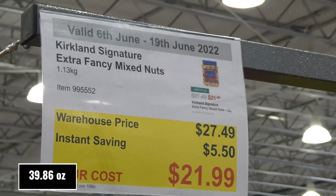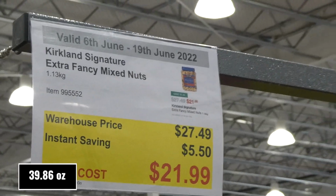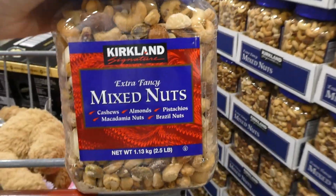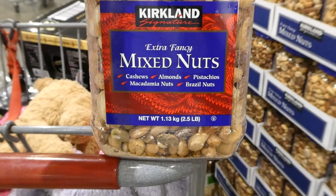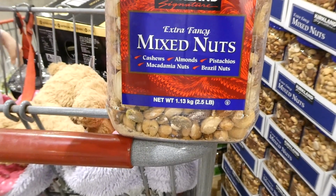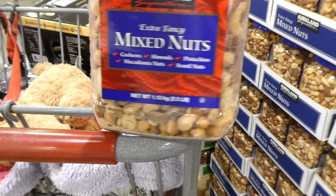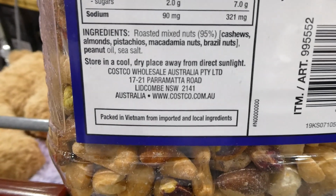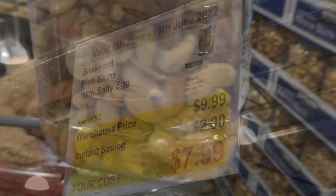You get 1.13 kilos for $5.50 off down to $22. These are our favorite nuts. They're salted. You get cashews, almonds, pistachios, macadamia nuts, and Brazil nuts. And it also equals out to 2.5 pounds. Yeah, because they've got sea salt and a little bit of peanut oil on them.